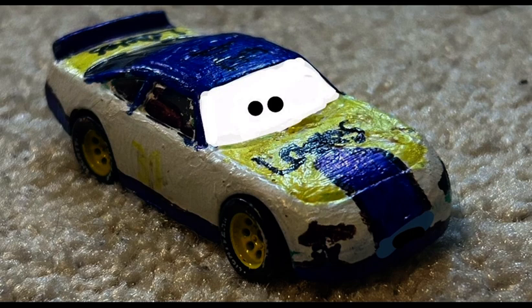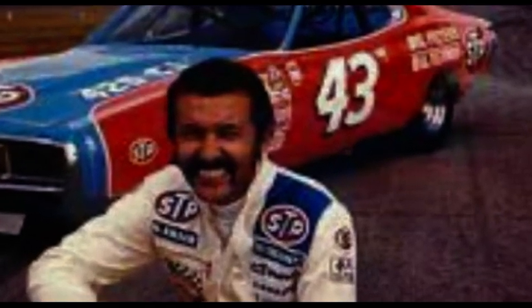Though I highly doubt that at that point he was supposed to be based on Richard Petty, because in the final version of the movie, Strip Weathers is actually based off of famous NASCAR driver Richard Petty. And plus, Richard Petty's number is 43 and not 40, so maybe he wasn't originally supposed to be based off him, but eventually plans changed and he was based on Richard Petty. And you can tell this was early since Lightning McQueen's number is still 57.